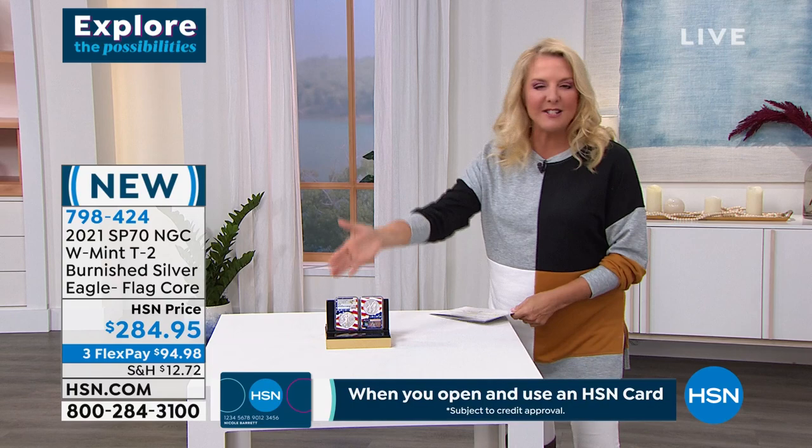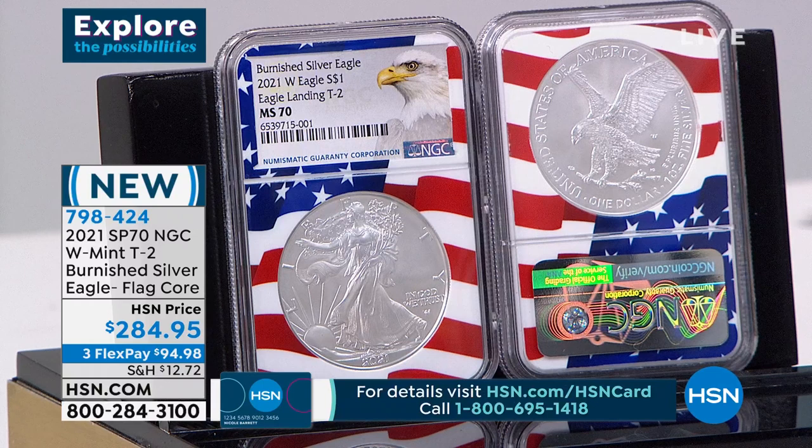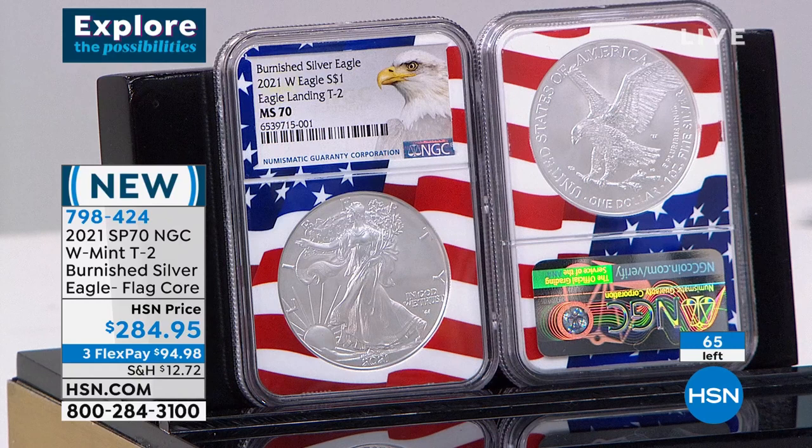It's like the rarer of the rarer of the rarer of the rare is kind of how I interpret everything that Mike says. And it's a really, really big deal. The fact that they were like, okay, we're just going to do this. It's the first time you can get it in the burnished. And you're getting the Type 2, the new version of the world's most successful and most highly collected bullion, which is the American Silver Eagle, and it's in the burnished, and it's perfect. So that kind of sums it up.